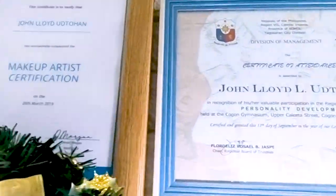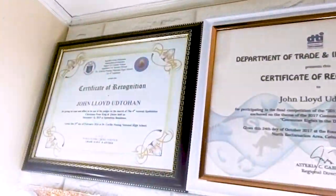JL Duhan had this studio when he was 19 years old. At that young age, he was very successful in his makeup career. So let's find out what his secrets are and how to do that makeup. All right, let's start.